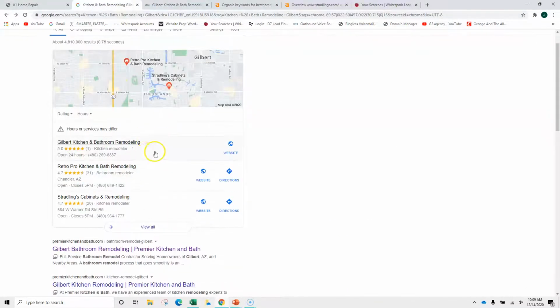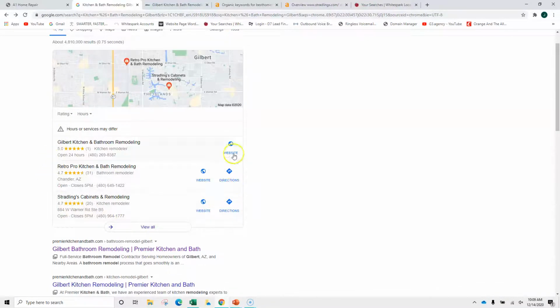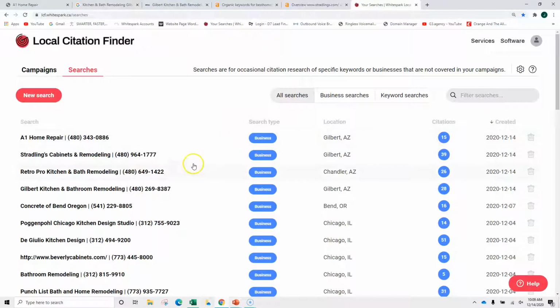So let's see what's here. We've got up here, this is called the map pack, and there's something called citations. It's your name, address, and phone in different directories. Very simple to do, but about 20% of clicks comes from these right here, okay? And let's look at something. These are called citations. The more citations you have, the easier it is to get to the map pack. So you've got 15 this morning, and the 3 that are in the map pack have a little bit more. So this is something definitely that you want to do, okay? You add citations to the Google My Business listing.